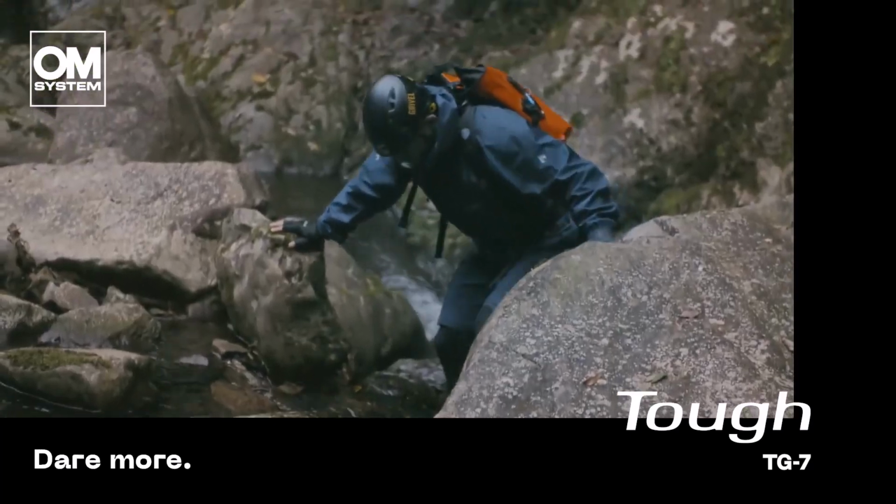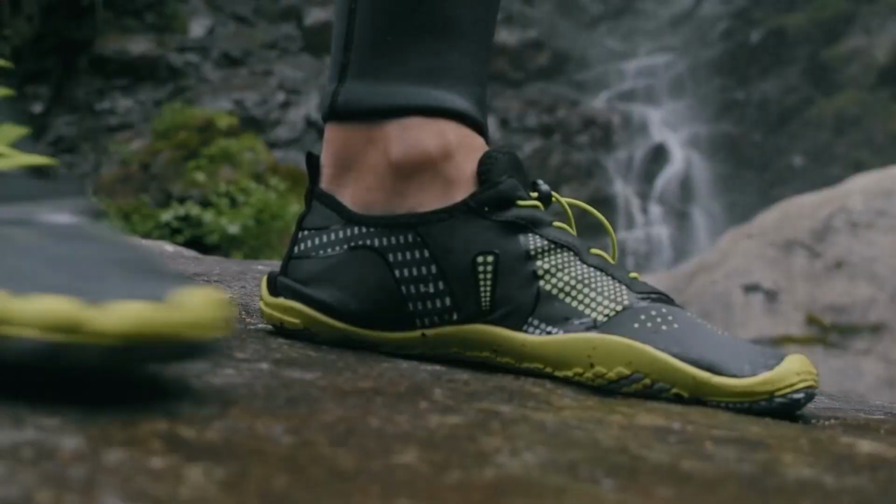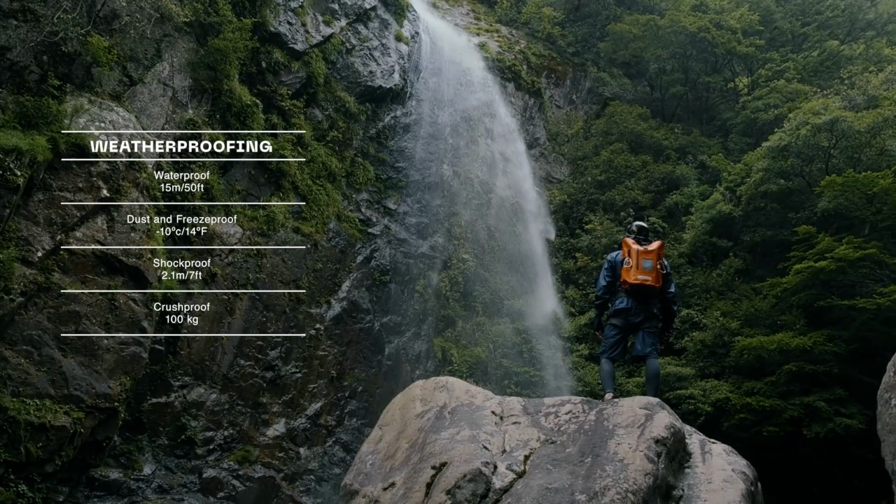The TG-7 is equipped with a high-resolution CMOS sensor that works alongside a bright, high-speed f/2.0 zoom lens.